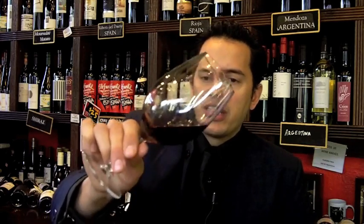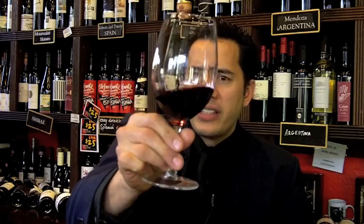So have a look at this in the glass. It's quite deep coloured. Remembering that this is the entry-level wine, it's mainly Carignan or Samso. A large chunk of Grenache goes into this wine, but then it has some other things that we know quite well, like Cabernet and Syrah or Shiraz.